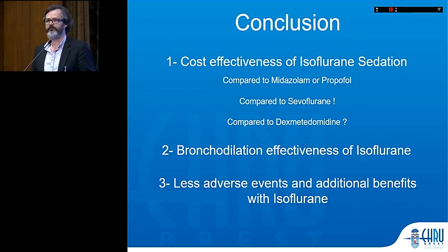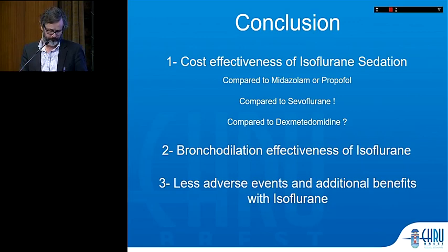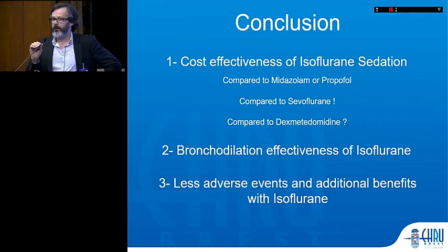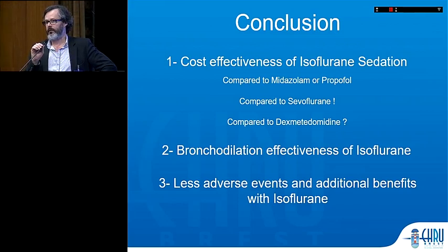We have a question there. My question is, how effective is this scavenging system? I'm not familiar with ICU sedation, but we have been measuring occupational exposure during inhalation anesthesia in the operating theaters. And obviously there is a certain source of evaporation from the mouth of the patient alongside the tracheal tube. So I don't know whether someone knows anything about the amount evaporated through the mouth in the intensive care setting.